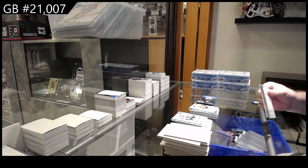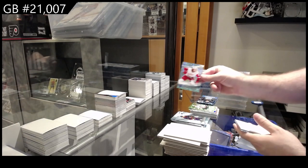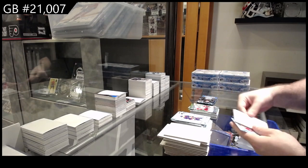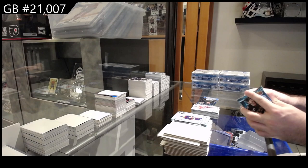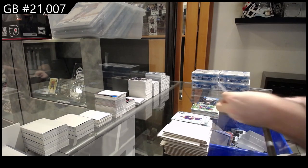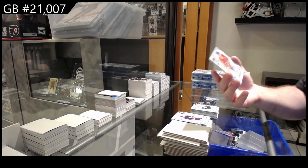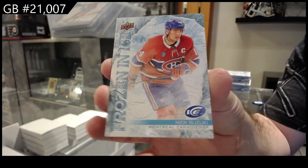Bobby Brink for Philadelphia rookie. Green of Taves for the Hawks. $9.99 Pearson for the Red Wings ice premieres. And a Slavkovsky rookie for Montreal. Green of Makar for the Avs. Likesell for Philly. And a Frozen in Ice for Montreal of Suzuki.